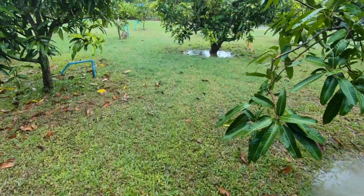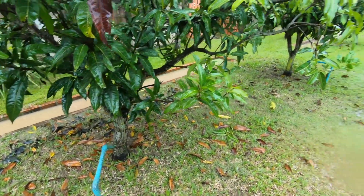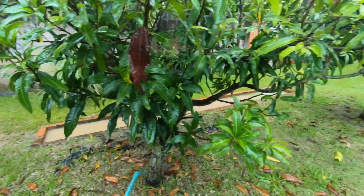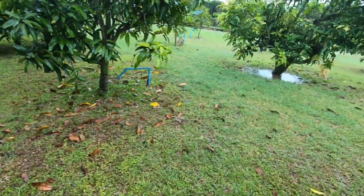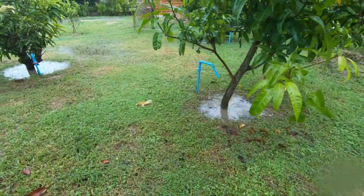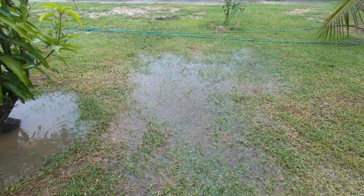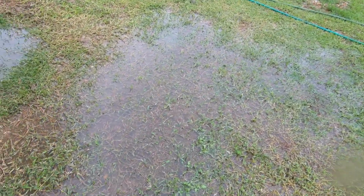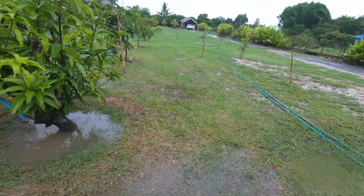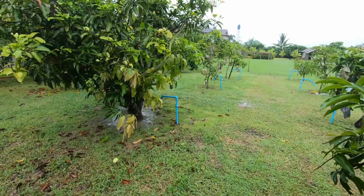The ground slopes from up here back this way to the canal, which goes from the front of the property, which is the east, all the way to the back of the property, which is the west. And all of this is not flooded per se. There's some little bitty small lower areas in here, but that's not really too deep or anything like that. But this is what we've done throughout the entire orchard.